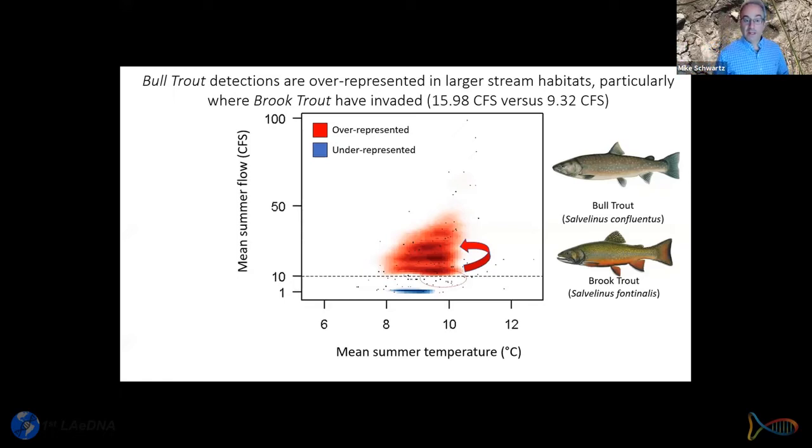And red here is where they're overrepresented in areas with brook trout invasion. Okay, and here I put this red circle here. We'll see this red circle in a minute.